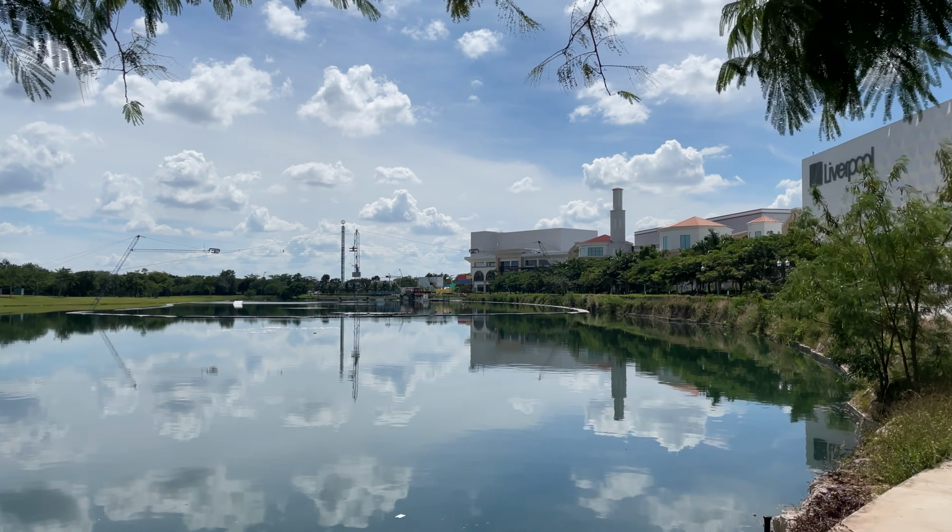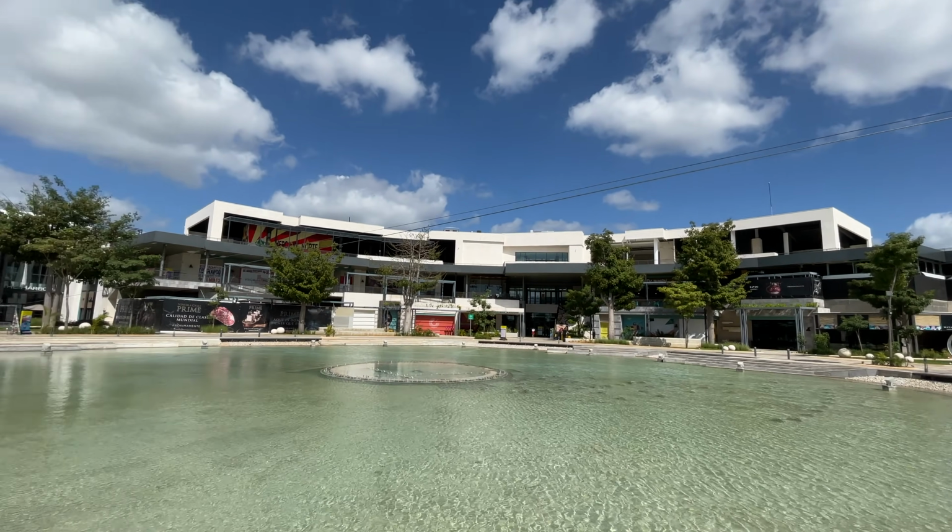One final pro of living in Temozon Norte, especially where we live, is you are close to La Isla Mall. La Isla, the harbor, Costco, Home Depot, all of those things that you're familiar with are out there.